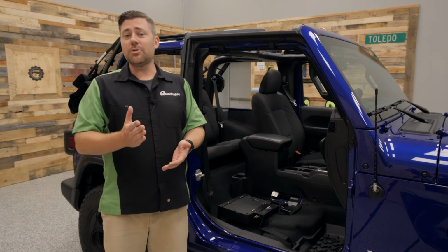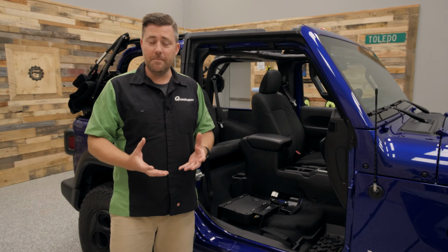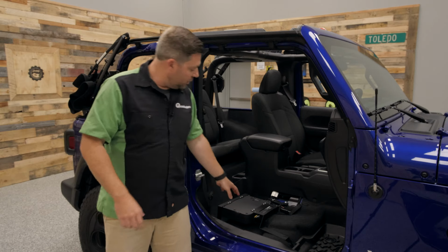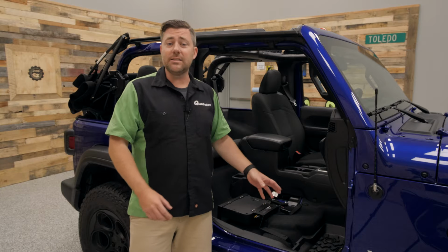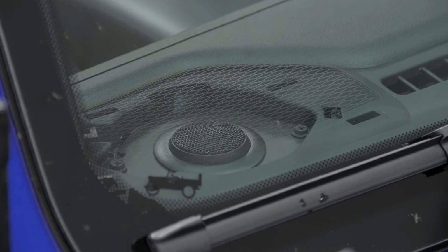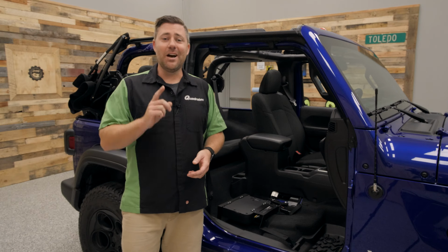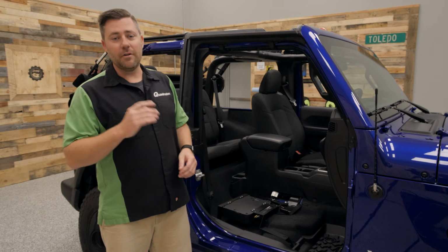Now, the PSS-23WRA, as I mentioned, is a complete sound system upgrade that's made up of a few components. We have a powered subwoofer, a powered amplifier, as well as a pair of 1-inch tweeters, and of course, all the bracketry and wiring necessary to get this installed without any modification to your Jeep required. That also means no cutting or splicing of any wires, something we're very familiar with seeing from Alpine.